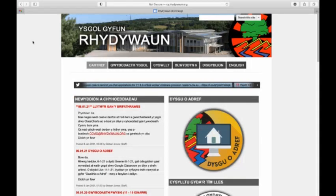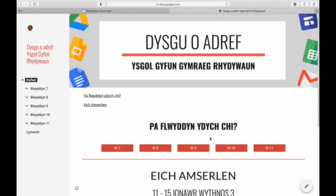In order to access the Learning at Home website, you first need to go to rhydywaun.org. Click the icon and this will take you to the website. You will need to use your child's login details in order to get access. Please note that the screen may look a little different depending on which type of device you are using.